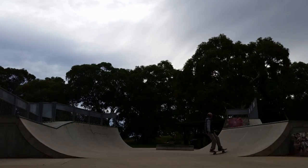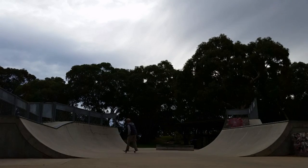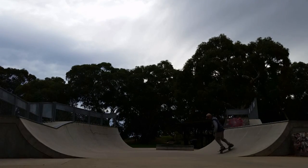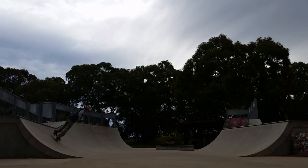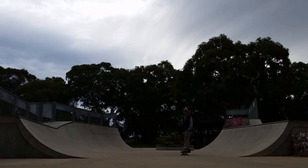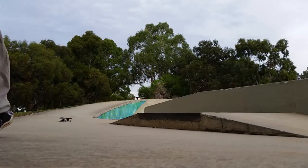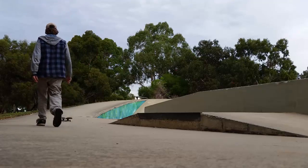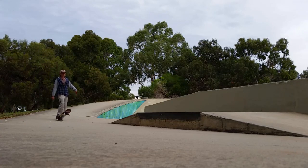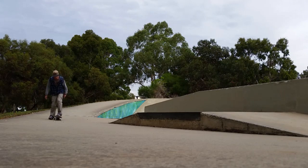And the rest of the park, everything for me seemed a bit too high, like all the ledges are mostly around knee height, which would have been fine if I was as good as I used to be, but considering I'm really just trying to learn, there really wasn't a lot here for me.